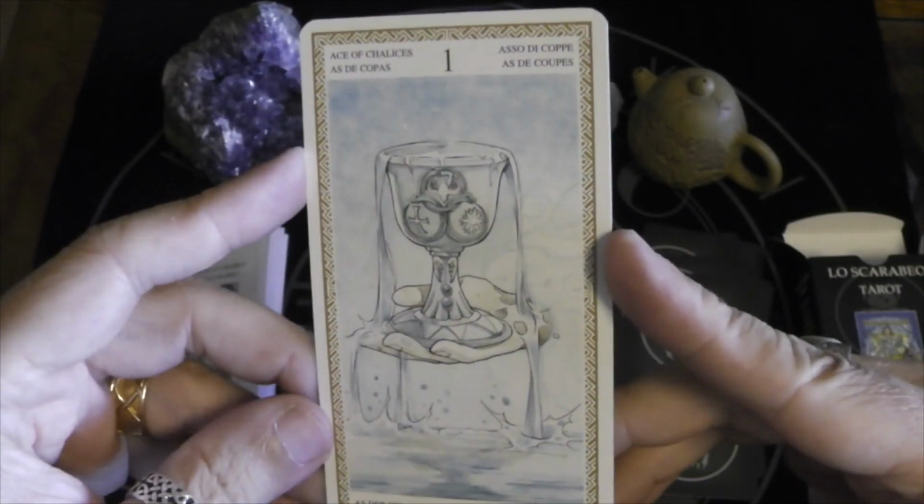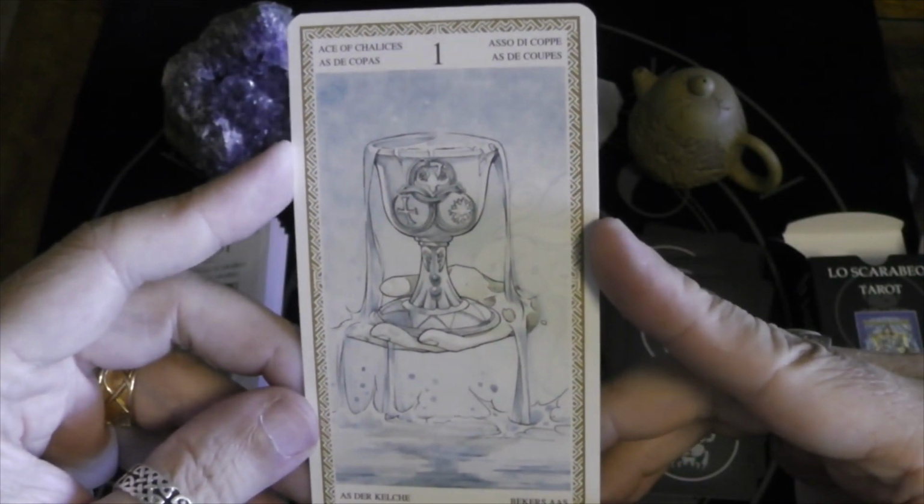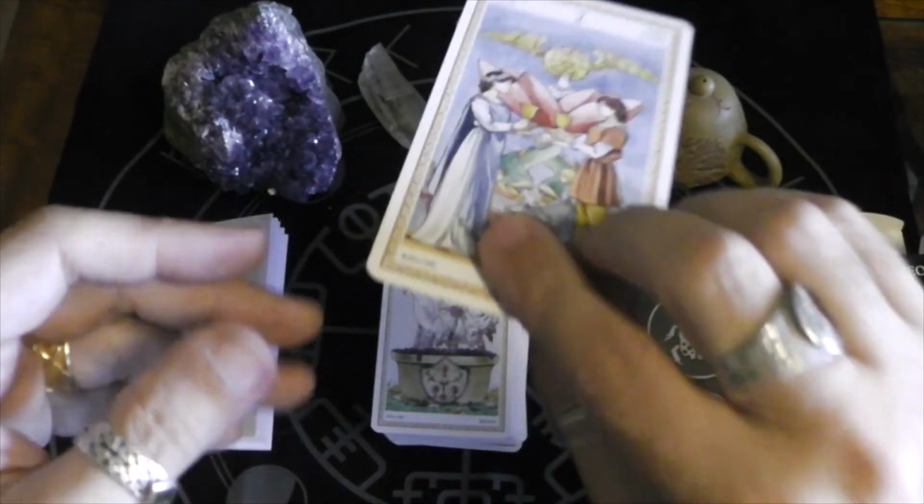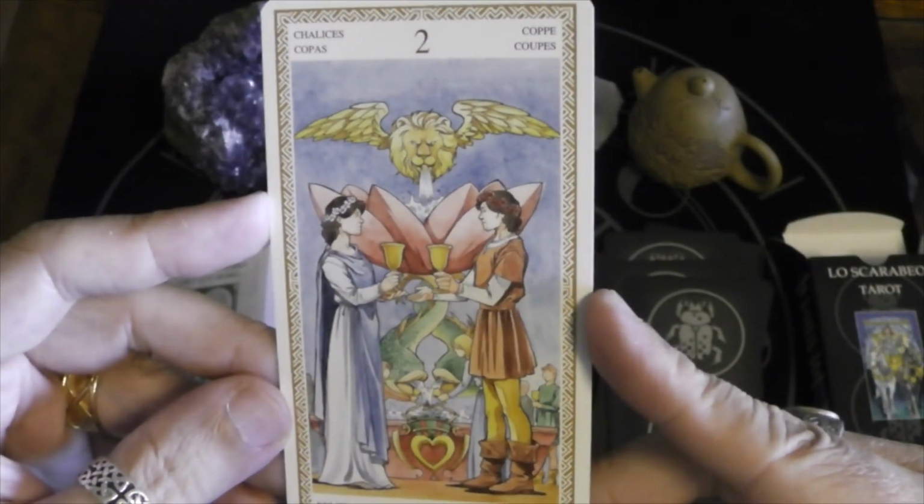And we start with the cups. Here we have the Ace of Cups. Oh, I guess they're chalices here. Two of Chalices.